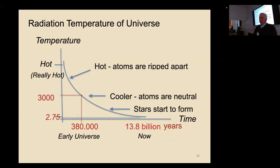Roger, is there a relationship between cooling and the creation of heavier elements? Hydrogen forms at 3,000 degrees, and it's got just one proton, but iron, which is much heavier, would that form when it got cooler? Is there a relationship between declining temperature and formation of heavy elements? Okay, does everybody hear that question?